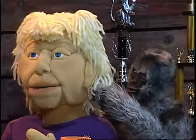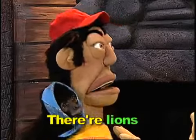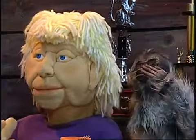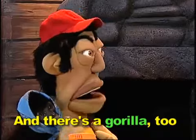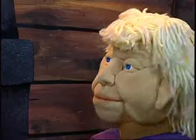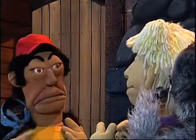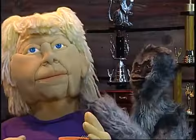Are you still with a spider monkey? His name is Mojo. He lives in Bristol Zoo where there are lions, there's an elephant, there are crocodiles, there's a red panda, there are snakes, there's a toucan, there are monkeys, and there's a gorilla too. How can you understand what the monkey is saying? Because when Angel goes to the dentist, he ties a handkerchief around his mouth. Nobody can understand him except me. I can understand the noises he makes. Mojo! I can't understand you!